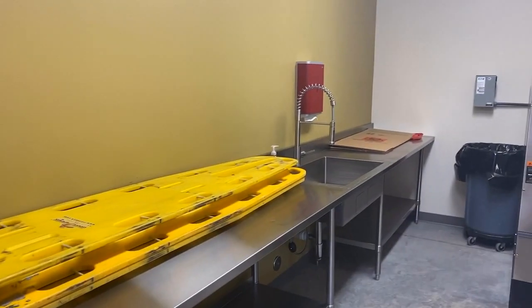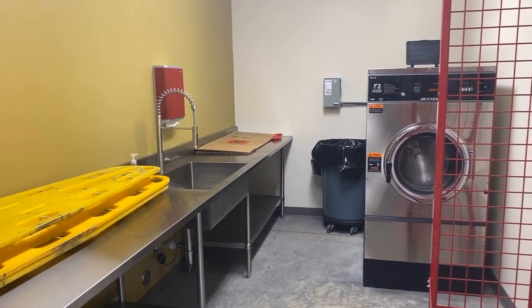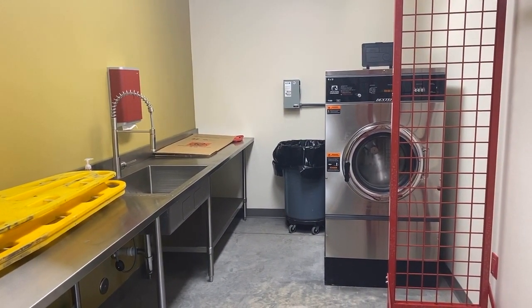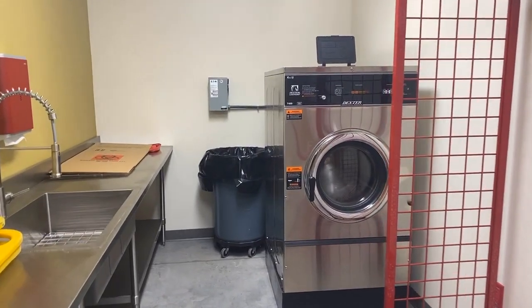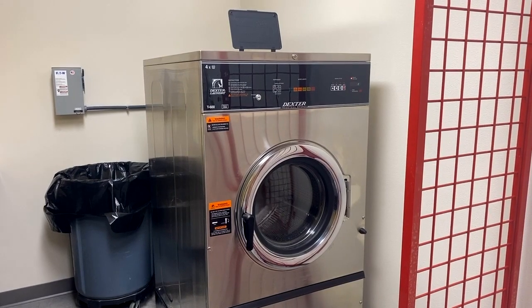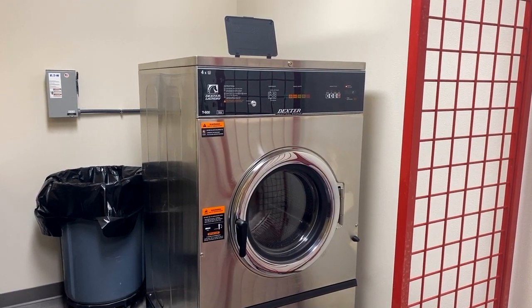This is what we describe as the dirty room, used for decontaminating any of our equipment that might be soiled or exposed to some type of a hazardous substance. It's an industrial strength washer that we use for our heavier duty garments.